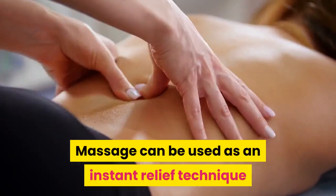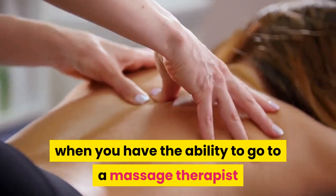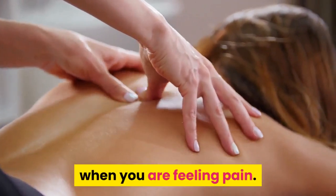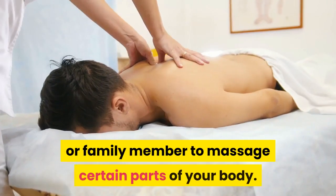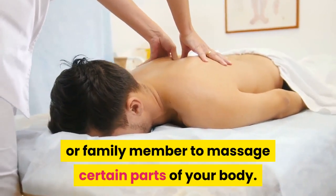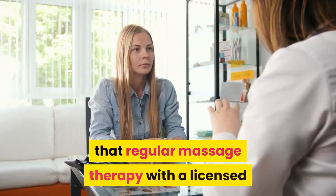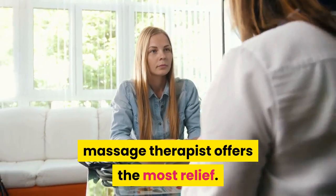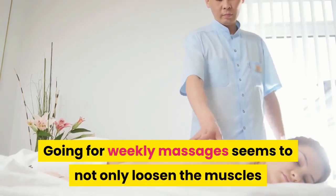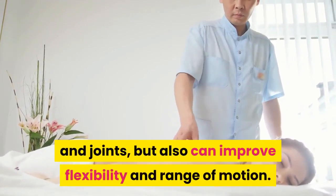Massage can be used as an instant relief technique when you have the ability to go to a massage therapist when you are feeling pain. Or you can teach your partner or a friend or family member to massage certain parts of your body. But most arthritis sufferers find that regular massage therapy with a licensed massage therapist offers the most relief.